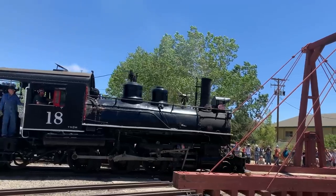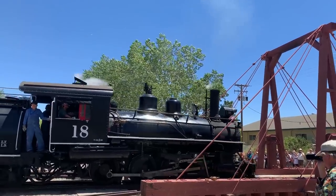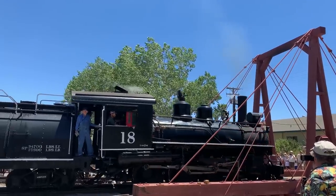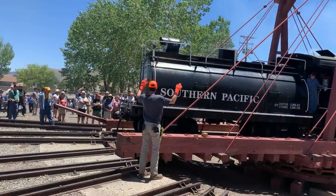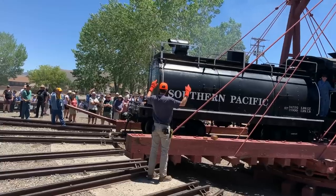So this is sort of fascinating. Here's number 18, the locomotive that they've restored at Laws, pulling onto a reproduction of the turntable at Laws. Oh my goodness, in Carson City. I would almost say that's the same turntable. It's identical. The only difference is that the other one is strictly narrow gauge.